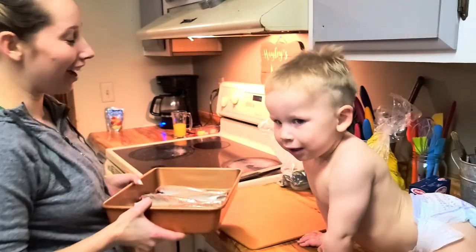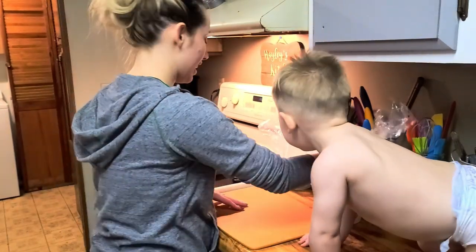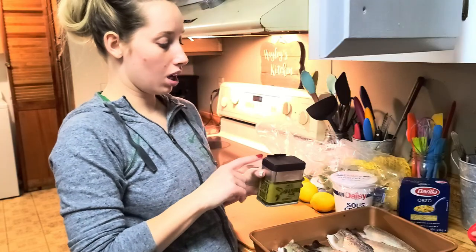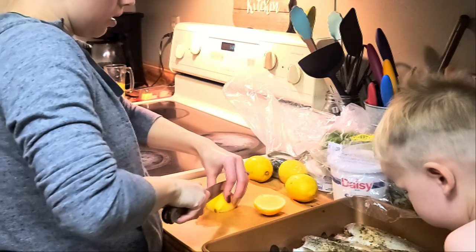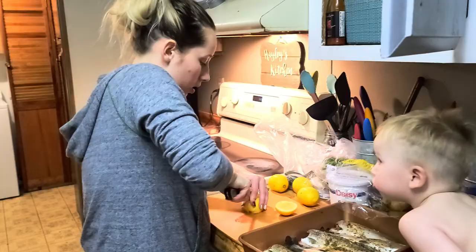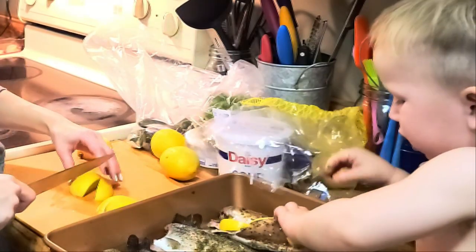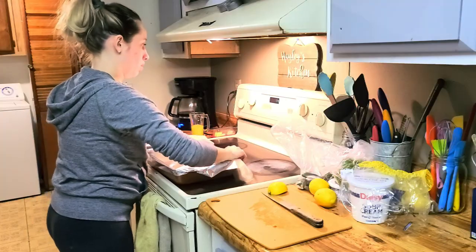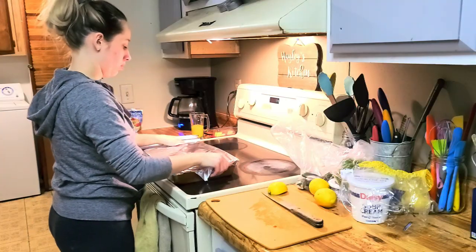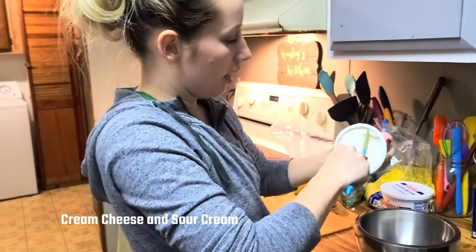I got one helper at least in the kitchen, huh? Fishy. So, can we do this one on the fishies? Yeah. Some little quarters here. Just like that. Right in half.